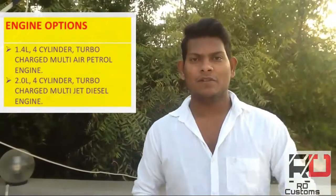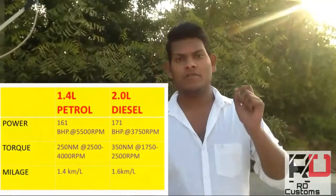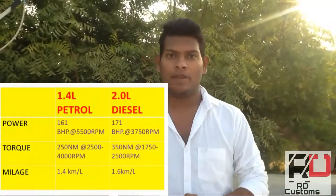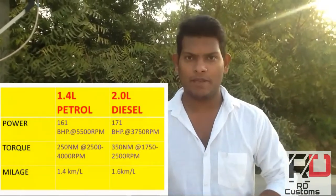This car comes with two engine options. The first is a 1.4 liter 4-cylinder turbocharged MultiAir petrol engine, while the other is a 2.0 liter 4-cylinder turbocharged MultiJet diesel engine. The petrol engine comes with three variants: 1.4 liter Sport, Limited and Limited Optional, while the diesel engine comes with 2.0 liter Sport, Longitude and Longitude Optional. The petrol engine produces 161 bhp of power at 5500 rpm, while the diesel produces 171 bhp of power at 3750 rpm.